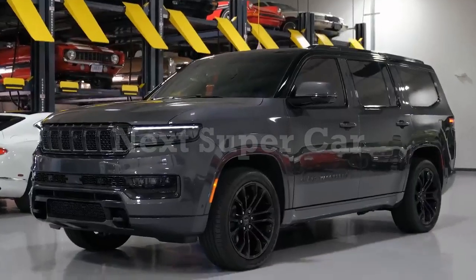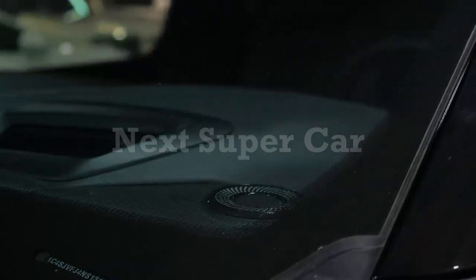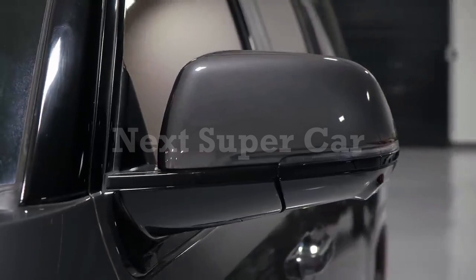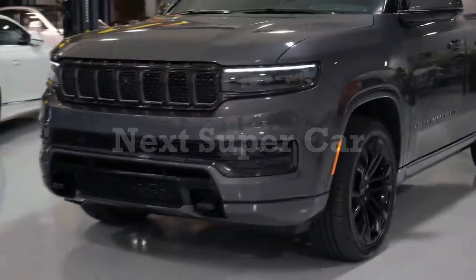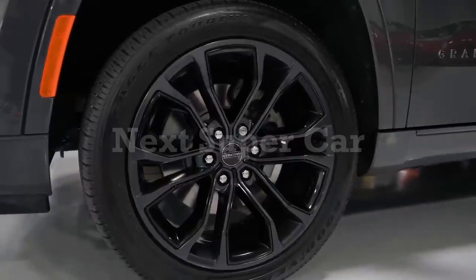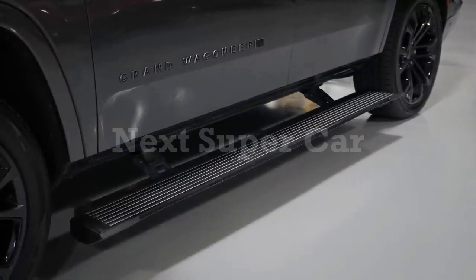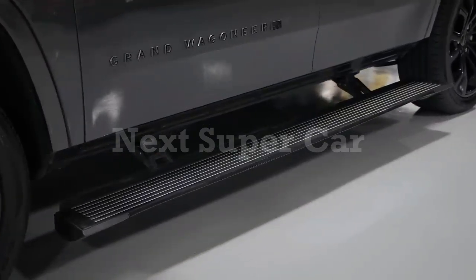For those not looking to spend 6 figures, the Jeep Wagoneer is a less expensive, yet less luxurious alternative. For 2023, the Grand Wagoneer L joins the lineup. Its wheelbase is 7 inches longer than the standard Wagoneer, and it's a foot longer overall. These extensions contribute to considerably more cargo space behind all 3 rows of seats.